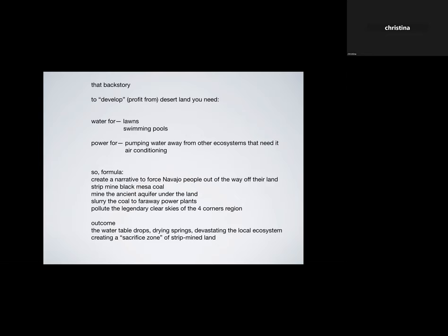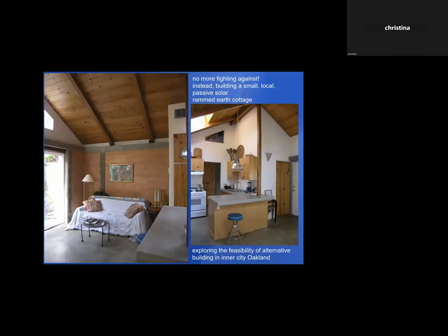The outcome was that the water table was dropping a lot, springs were drying up, and native plants that people relied on for medicine and food were vanishing. It was devastating the local ecosystem. The strip mine land was basically a sacrifice zone. So that was an incredible education for me about huge infrastructure projects and power.